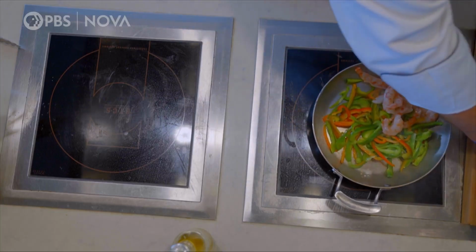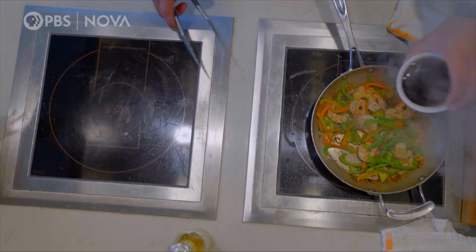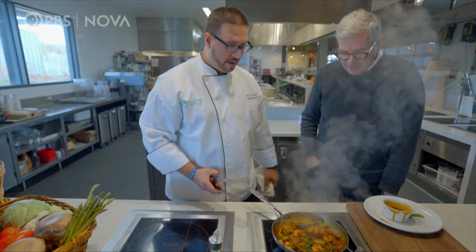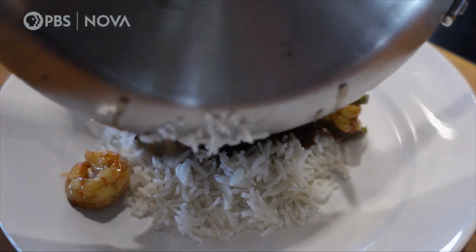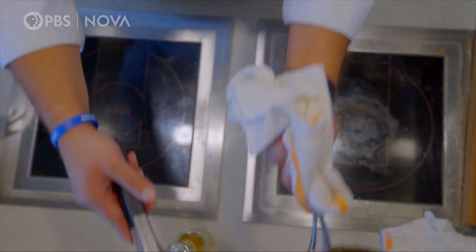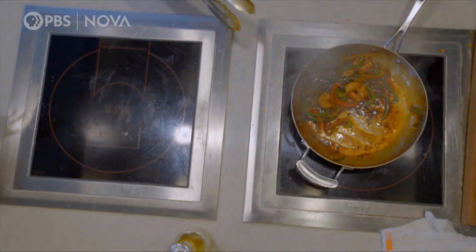Right, shrimp, got some good color on it, add our sauce, and there you go. That was dinner in about 2 minutes. In a fraction of the time. And here's the beautiful thing, we just did all of that. Not a sweat on you. Nothing gets hot, except for the pan itself.